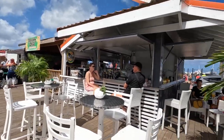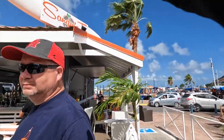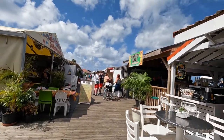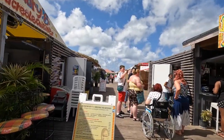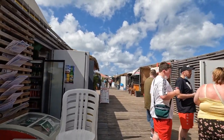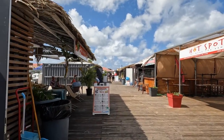And now here, the market's just right there. The bus is parked just on the other side of this building. Right here is a bunch of restaurants and places to eat. Very nice. Smells very much of seafood, fried seafood.